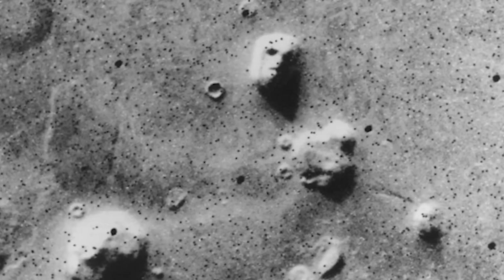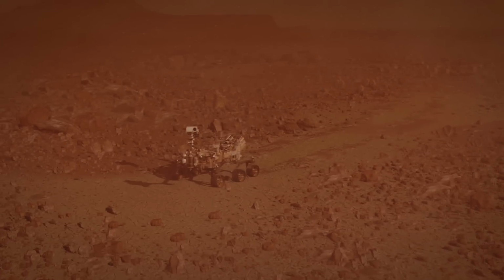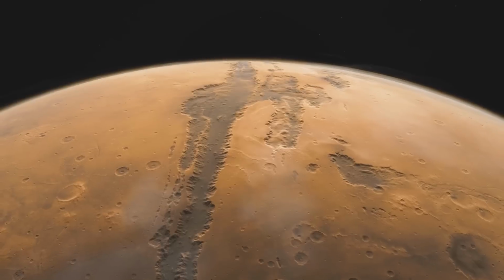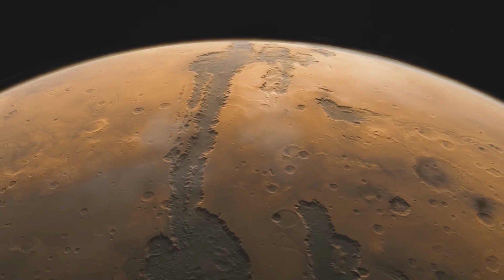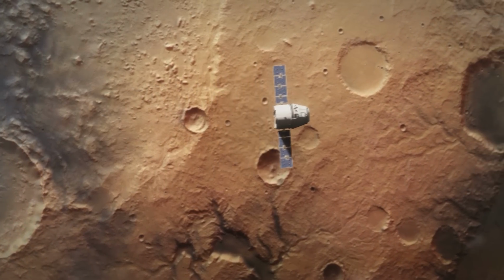The image was transmitted back to Earth, and when it was first unveiled to the public, it took the media by storm. The face of Mars quickly became a global sensation, gracing the covers of newspapers and magazines. Speculation ran rampant, with some suggesting that this colossal face was evidence of ancient extraterrestrial civilizations on the Red Planet. As interest grew, NASA decided to revisit the Cydonia region with the Mars Global Surveyor spacecraft in 2001.